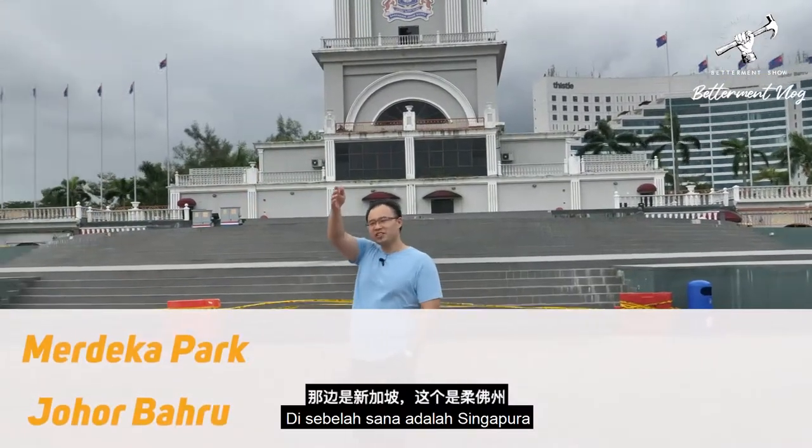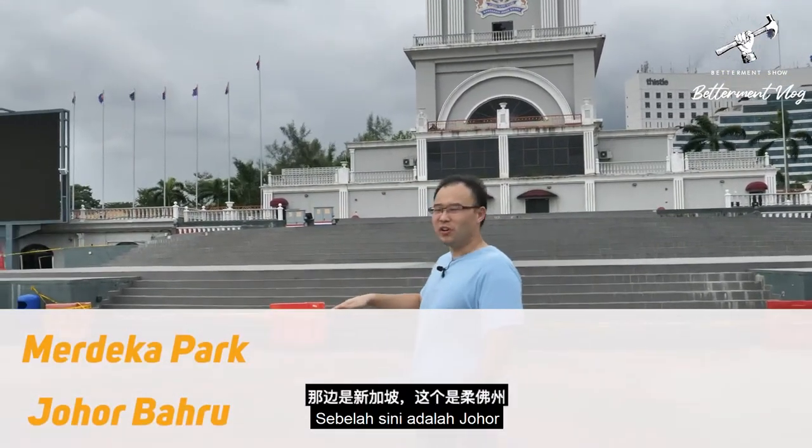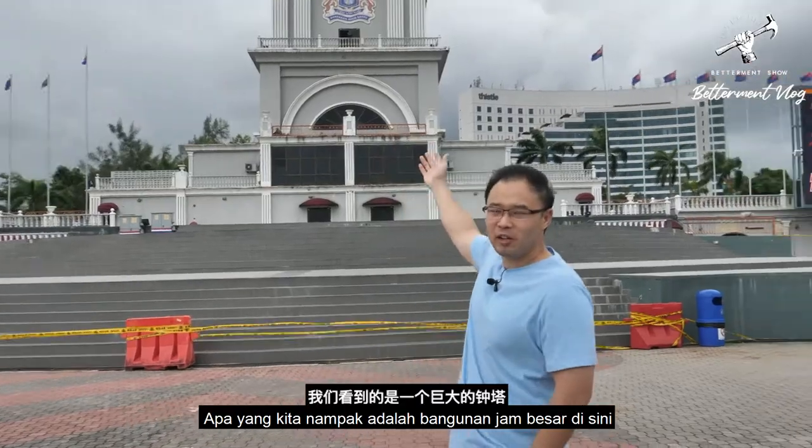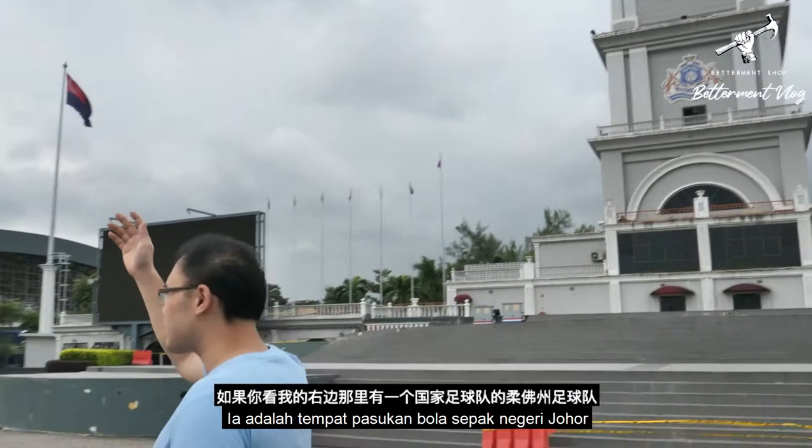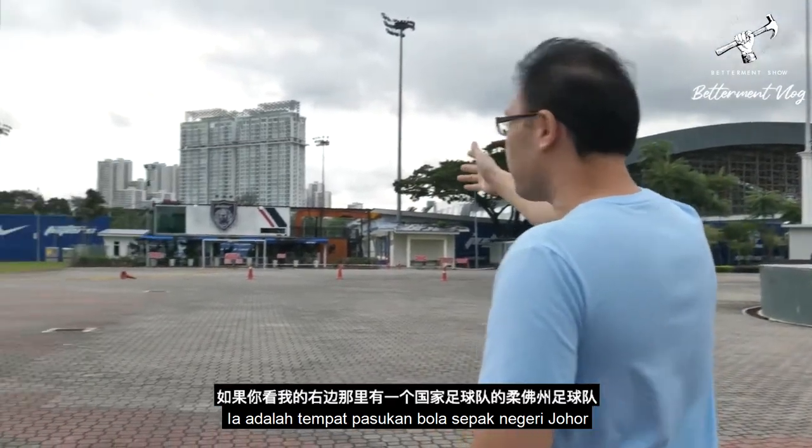Over that side is just Singapore, and this side is Johor. And what we see is a big clock tower over here. If you look to my right over there, the state team of the football team for Johor.